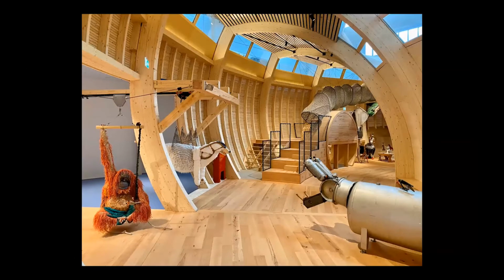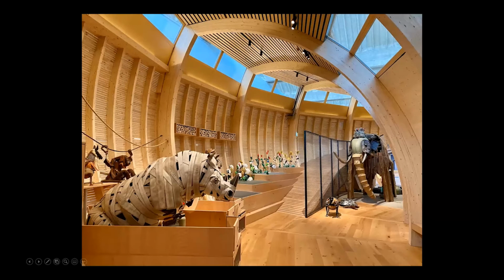And all of the exhibits, this is the really cool part, were made out of found objects. So, all the animals in there are made from repurposed objects. That's a little basketball over there. This rhino is really cool. It's made from old fire hoses.